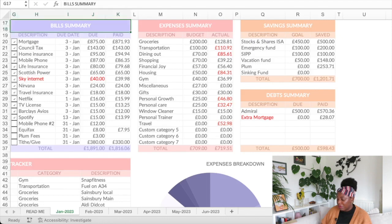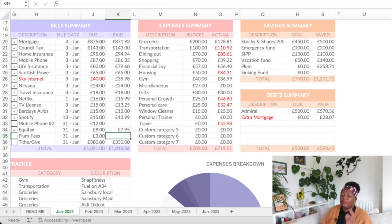For the bill summary, so far I'm still just waiting for my second mobile to be paid, because everything else has been paid. Oh, I forgot to tick this one, so tick that one. And also for my Plum app that I use for saving, and then I just need to tithe or give about £50 that I'm going to do this weekend anyway.